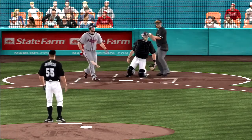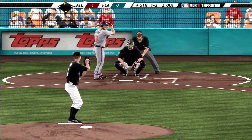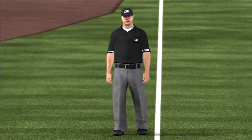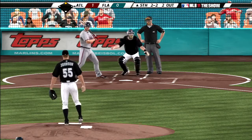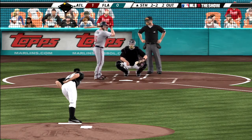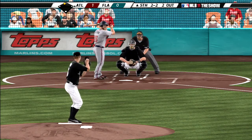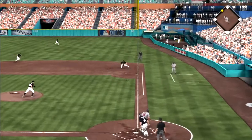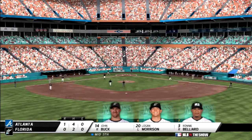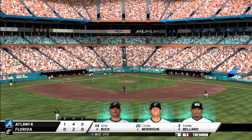And this ball will be chopped foul. Checked his swing there, and did he go? No, he did not, says the third base umpire. Ball two. Out in front as he yanks this down the line at first, and he'll step on first for the out. The side is retired. Braves will settle for just the one. Home half of the fifth coming up, the Braves on top, 1-0.